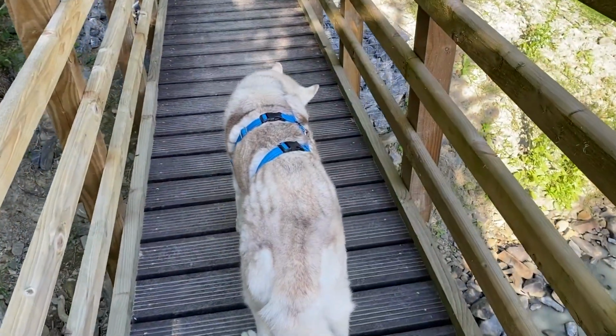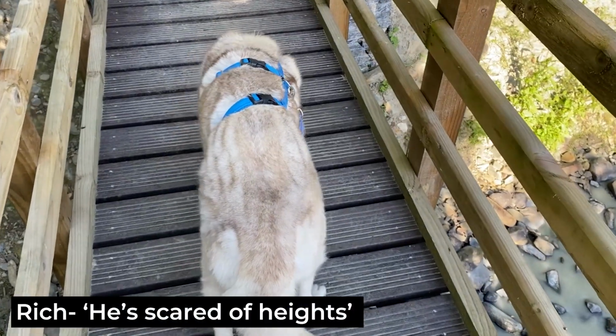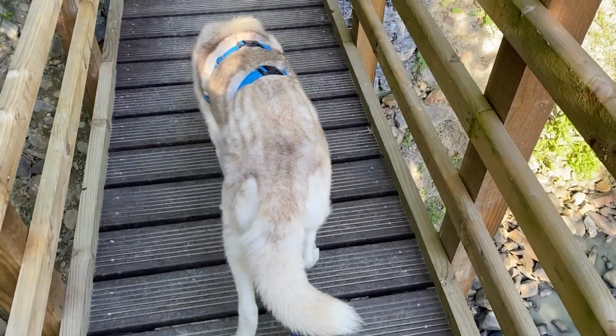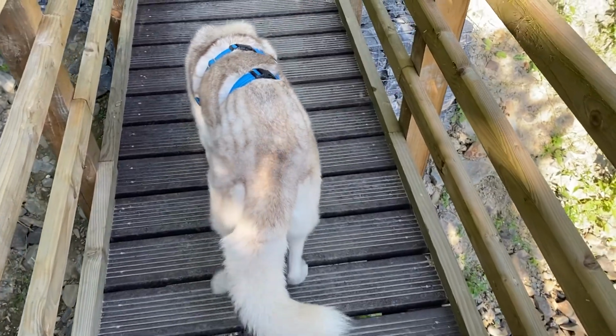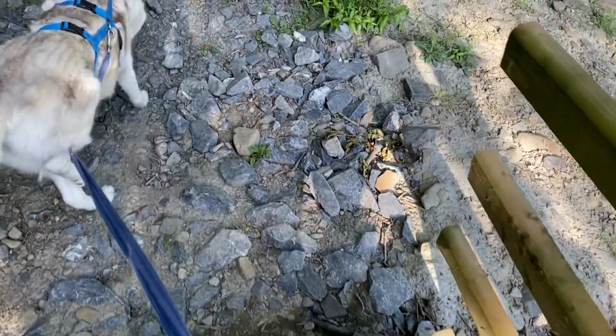Dallas has decided he's afraid of the bridge. Go on, Dallas, you can do it, buddy. Good boy. Didn't help that you got your leg caught.